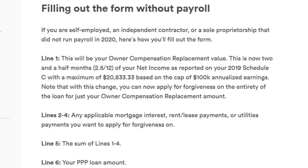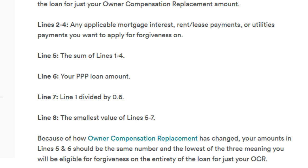So line 1, this is going to be your owner's compensation replacement value. This is 2.5 months of your net income as reported on your 2019 Schedule C. This is going to have a maximum of $20,833.33. Lines 2 through 4 are going to be any applicable mortgage interest, rent or lease payments, or utility payments that you want to apply for forgiveness on. Line 5 is going to be the sum of lines 1 through 4. Line 6 is going to be your PPP loan amount. Line 7 is going to be line 1 divided by 0.6. Line 8 is going to be the smallest value of lines 5 through 7.